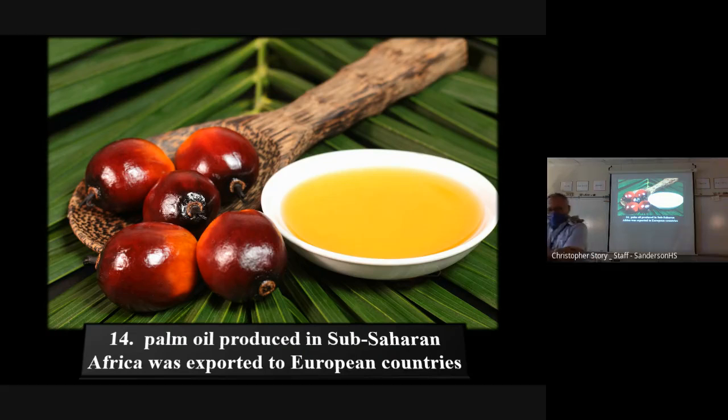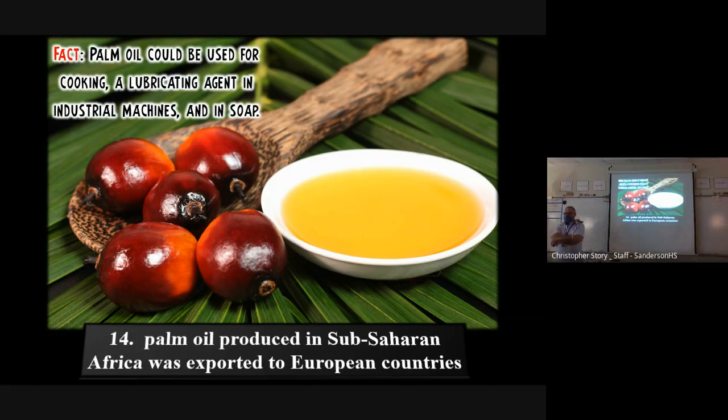Palm. Those are nuts from palm trees. Palm oil is used for machinery lubricant. It can be used for cooking, as a lubricating agent in industrial machines, and in soap. And that goes back to there being other materials aside from lye, which is caustic and burns your skin. Soap, so we can be clean.